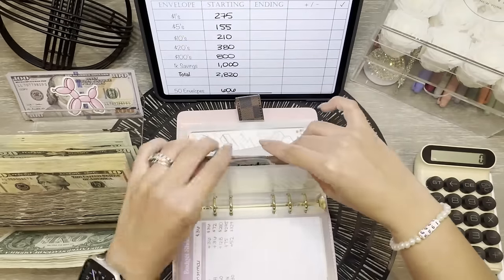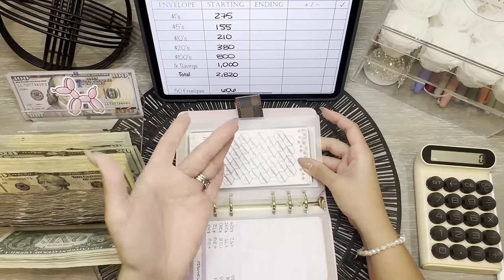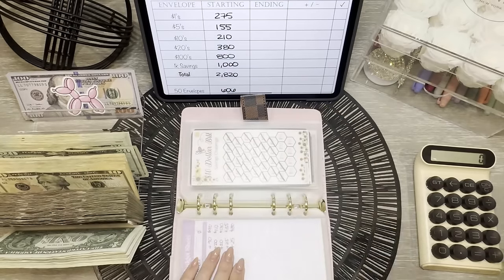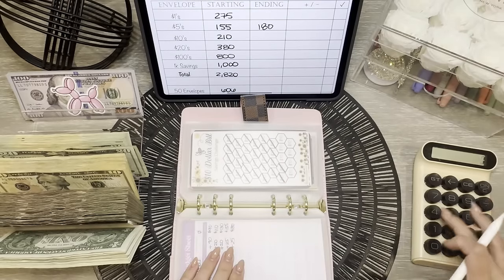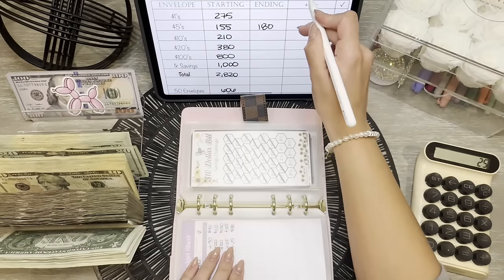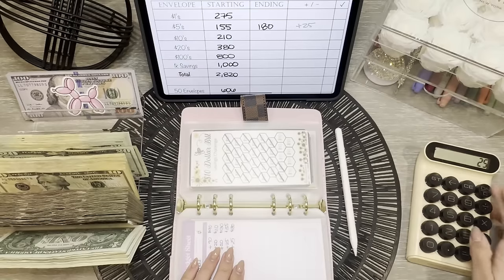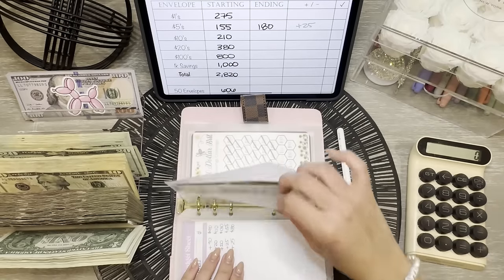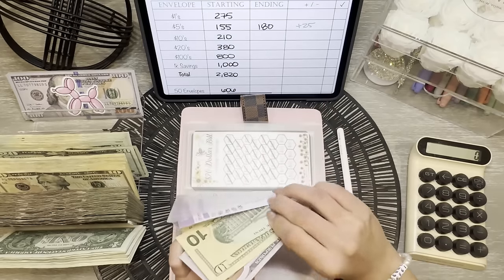And really, once we tally up everything here for our ending balance, that's the total amount that I'll be using for our Christmas. So I truly can't wait to find out what that amount is. So 180 is our ending balance, and that gives us a change of $25 here. So a positive change of 25. Is that correct? Yep, 180.